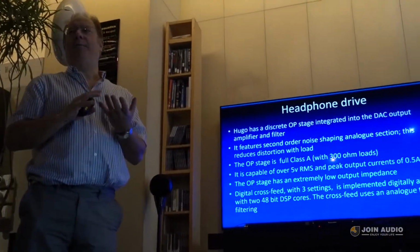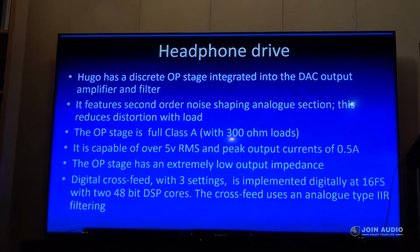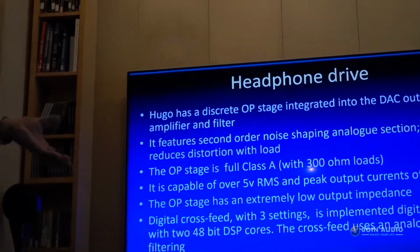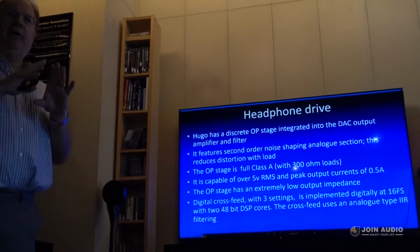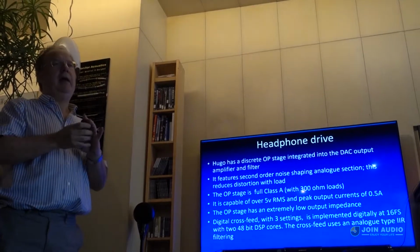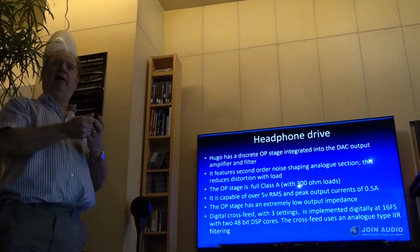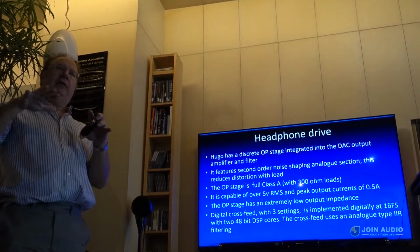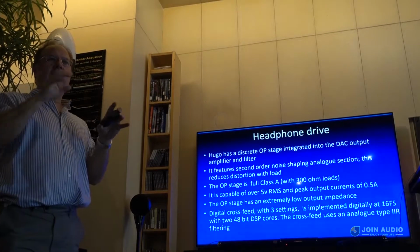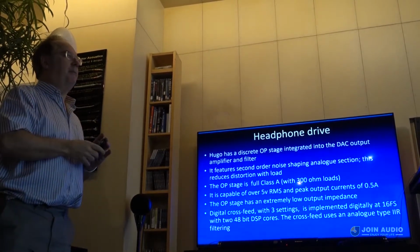Headphone output, pretty important for a headphone product. We've got discrete output stage, as we've had with Mojo and with Hugo One. But we've also got a second order analog noise shaper output. And what this means is that when you plug in a difficult to drive headphone, normally the distortion increases. With this circuit, the distortion only increases by a tiny amount. It only doubles.